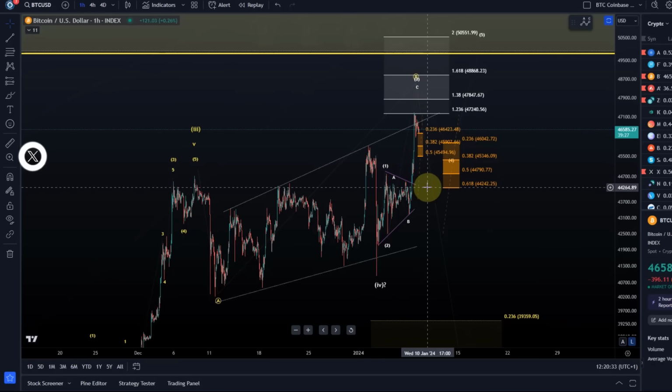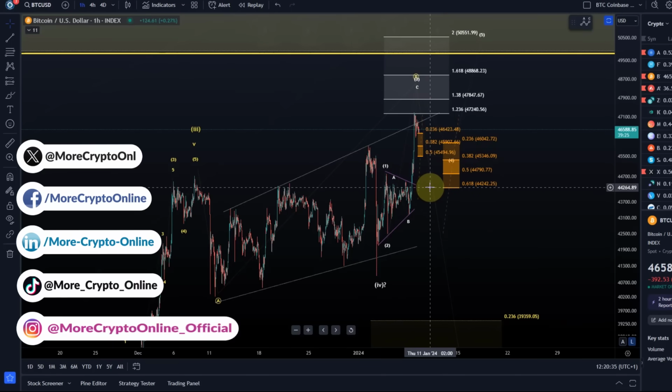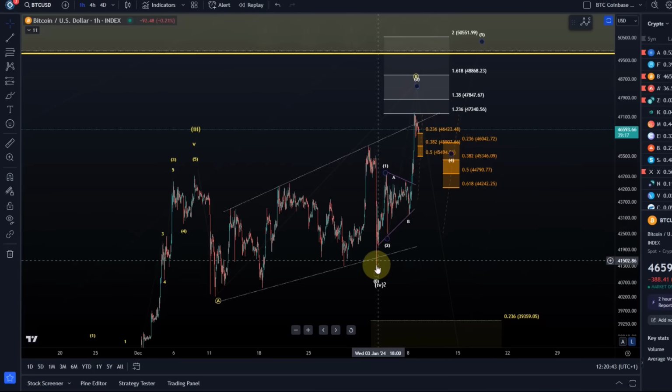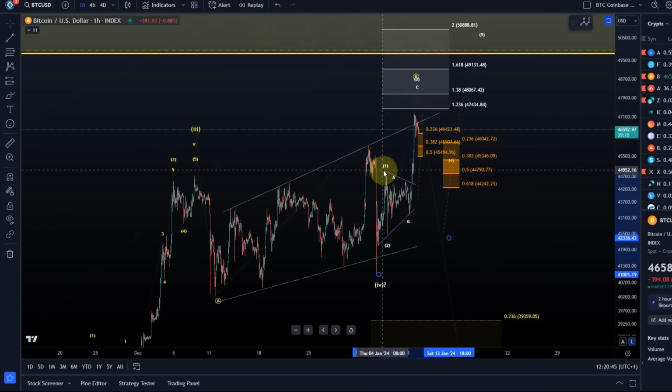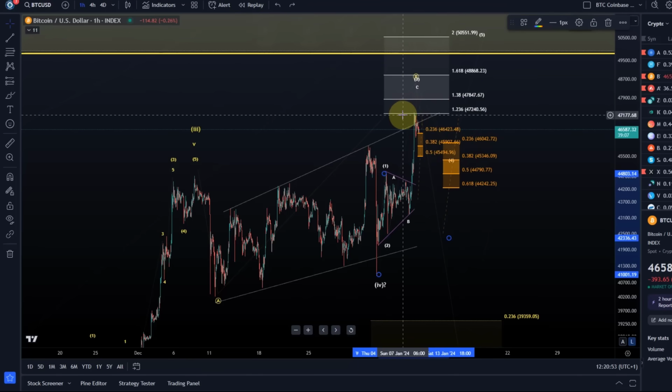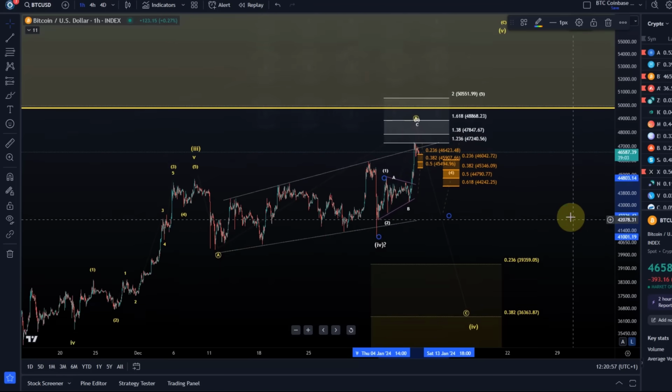Bitcoin hasn't really moved since the last update yesterday. In my update yesterday, I gave you the first target for this move to the upside, and it was the 1.236 Fibonacci extension level of this smaller degree first wave. This level was at 47,240 and was already reached. The market clearly is reacting to that level. And we'll take a look at what's happening here on the shorter time frame in a minute.